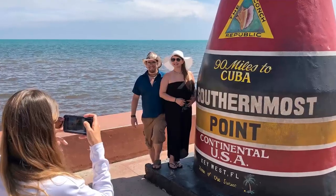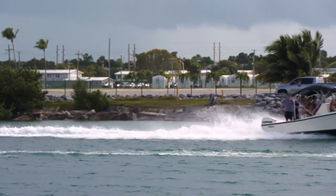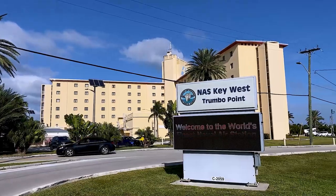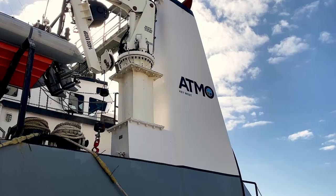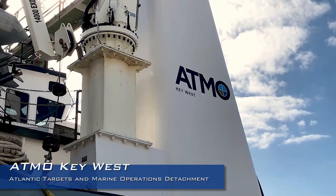Key West, Florida, home to America's southernmost point and packed with tourist activity. But the island is also home to the U.S. military with a diverse center of operations. One of the cogs in this well-oiled machine, the Naval Air Warfare Center's Atlantic Targets and Marine Operations Detachment, or ADMO Key West for short.